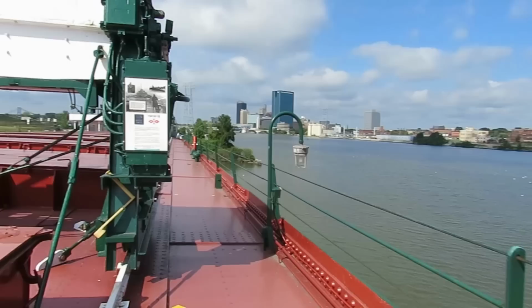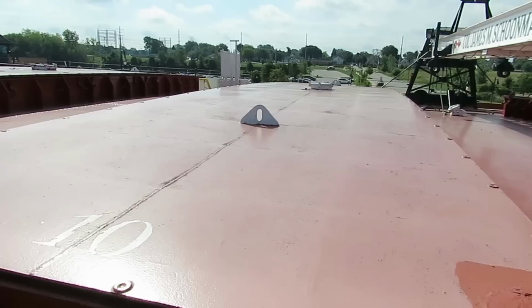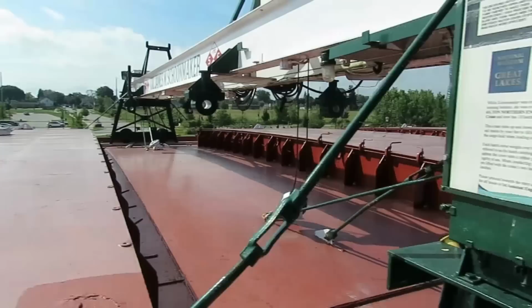What's not clear to me is how they got these hatch covers off. They don't just slide off, it looks like. They've got clasps all the way around. So maybe they had to be lifted off by a crane. Maybe that's what this is for.